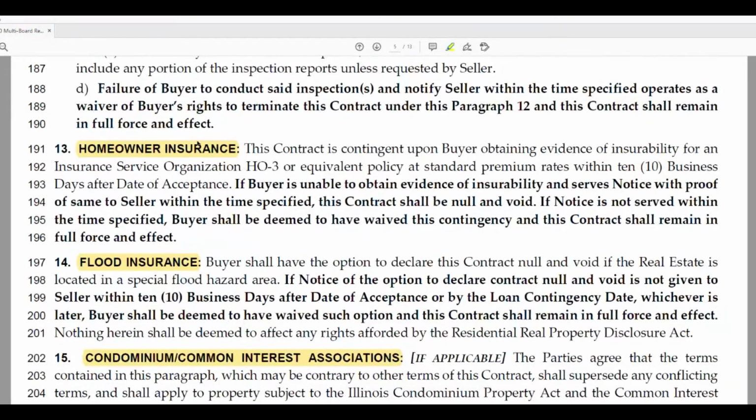Paragraph 13, you have to get homeowners insurance. If you are funding a home with a lender, they will require you to do it. I always recommend that you pair it with your car insurance company solely because they will give you some sort of bundle discount, but you have the right to go with whoever you want to go with, and make sure you do this within 10 business days after date of acceptance. So I will hound you about this.